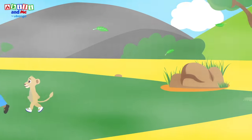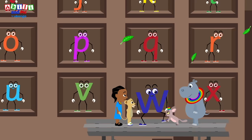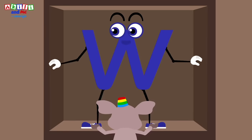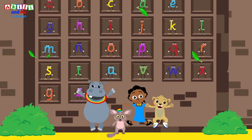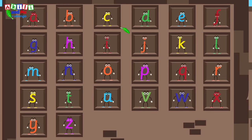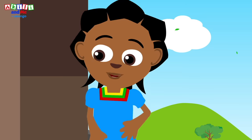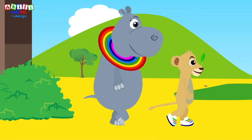Letter W, let's go! Well done, everyone! The alphabet wall is complete again! Now, everyone can write and read books again! Akili! Mother? Oh! It's time to go home, Akili.